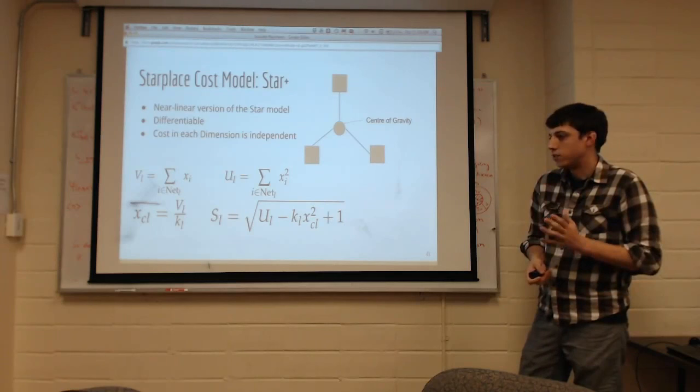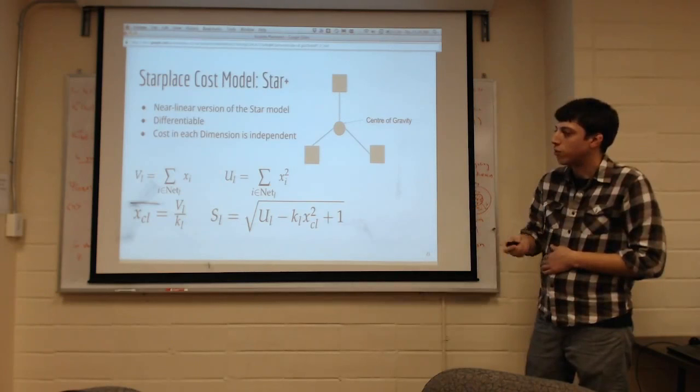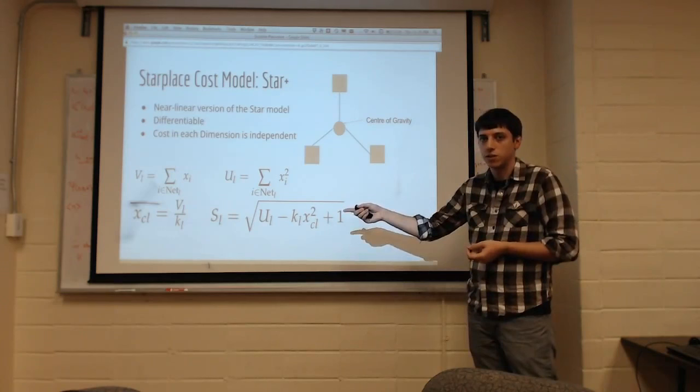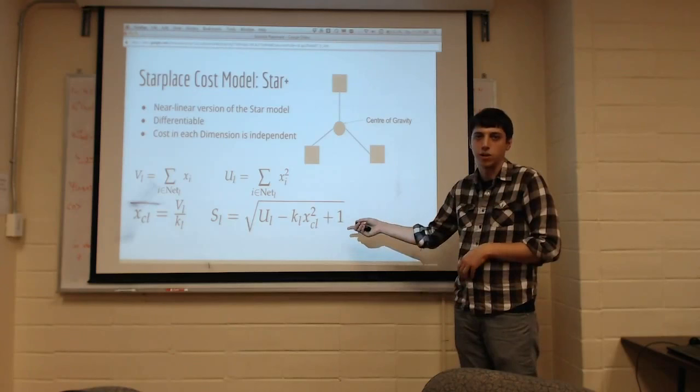It is differentiable like the star model. In order to compute it, we use intermediate values to help with the parallelization, essentially. So v sub l is the sum of the x positions of all the blocks in the net, and u sub l is the sum of the squared positions of the blocks in the net. And that way, the center of gravity is then just the sum of the x positions divided by k sub l, which is the size of the net. It's just the average x position. And then the cost we get from this formula here, which just has a plus 1 to make sure that it remains differentiable.